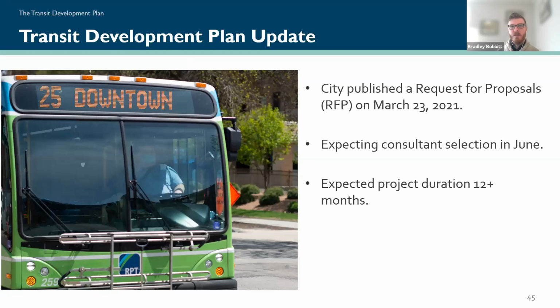So as far as this update, just so you know where we're at with it right now, we have a request for proposals out, meaning we're looking for consultants to send a proposal in of how they would achieve our goals for the project. That was posted on March 23rd. We're hoping to have a consultant selected and approved by the City Council in June. And the plan update is expected to take a year or a little bit longer, kind of depending. We'll see what proposals we get, but that's what we expect.